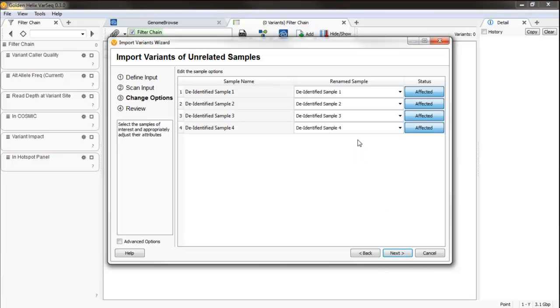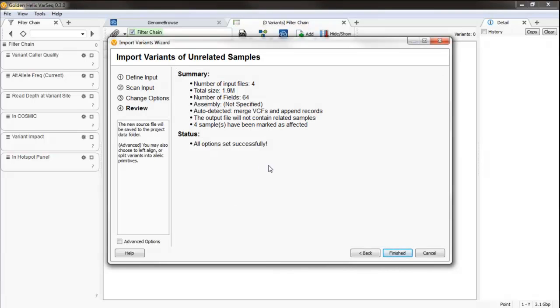We get to see the sample names that you specified when you set up that sequencing project. You can specify different sample names if you like to. If you have controls in your group, you can set those to be controls, etc. Get a little summary of what's going on here. There's advanced options if you need them. And then what I'm going to do is hit go.